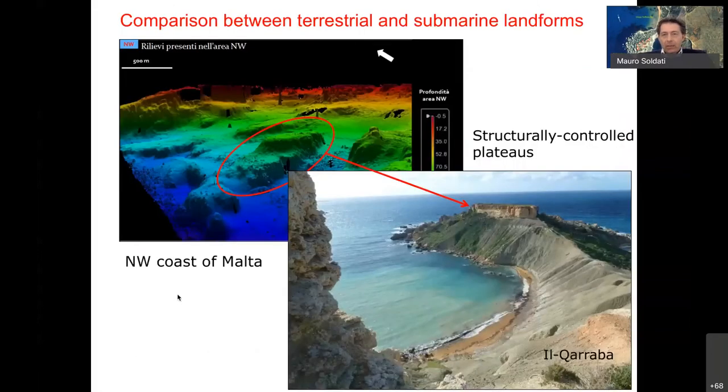Also, plateaus like you see here emerge, like the promontory that we saw before, you can find some of them also below the sea level. So what is now hidden by the sea is a landscape that was very similar during the last glacial maximum to the landscape that we observe now on shore.